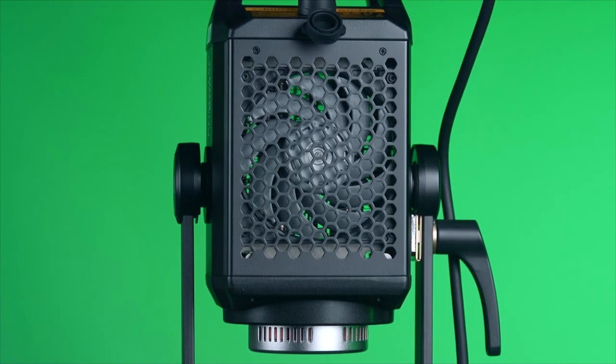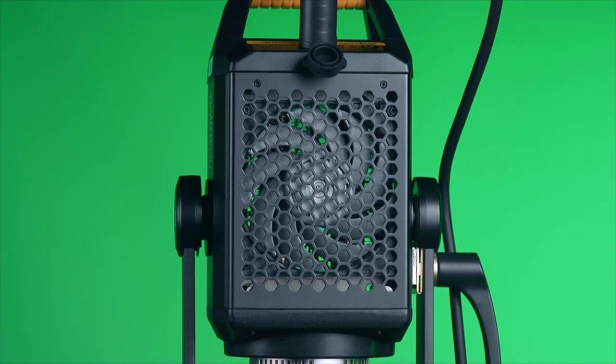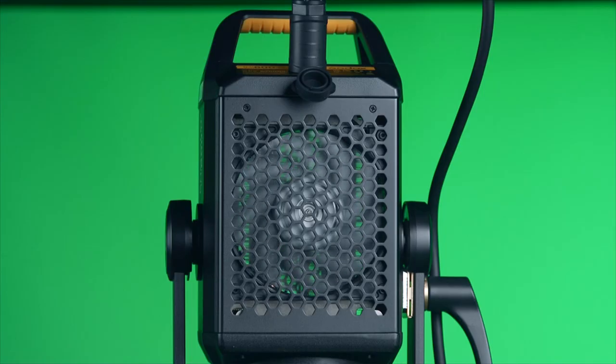So let's talk about fan noise here. I think for a 600 watt light, this fan is actually rather quiet, because every light has fan noise, and for 600 watts, you definitely need a fan running here. And if you're actually buying a 600 watt light or a 1200 watt light, I don't think you're gonna be worried about fan noise, because these lights are for other purposes, and they're usually gonna be far away from the set.